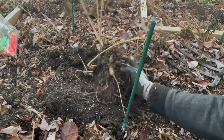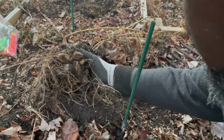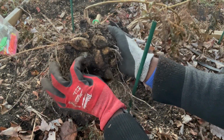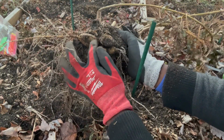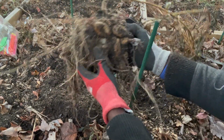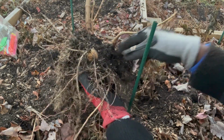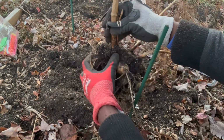I did break a tuber off right here, which is fine. And that right here is damaged as well, and so is this. So you've got to be careful when you're lifting your tubers, guys. You have to go down deep enough. Try to go down as deep as you can.